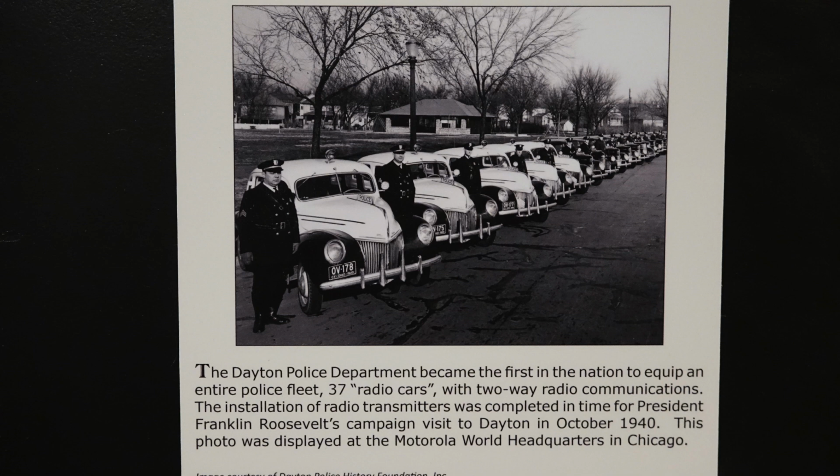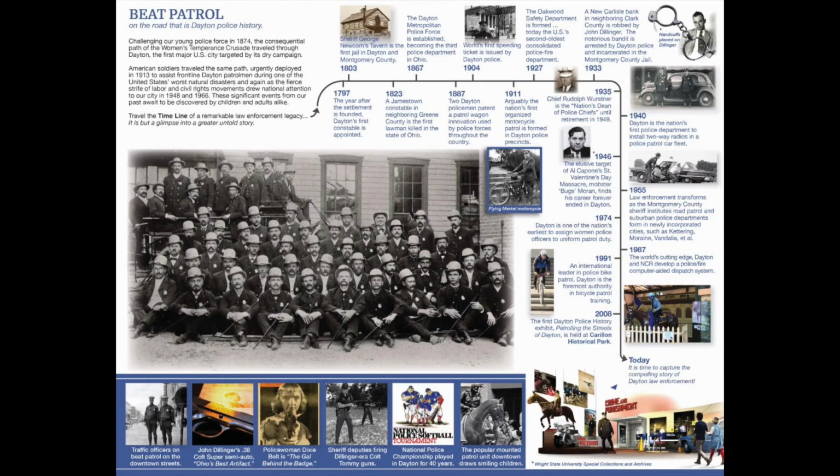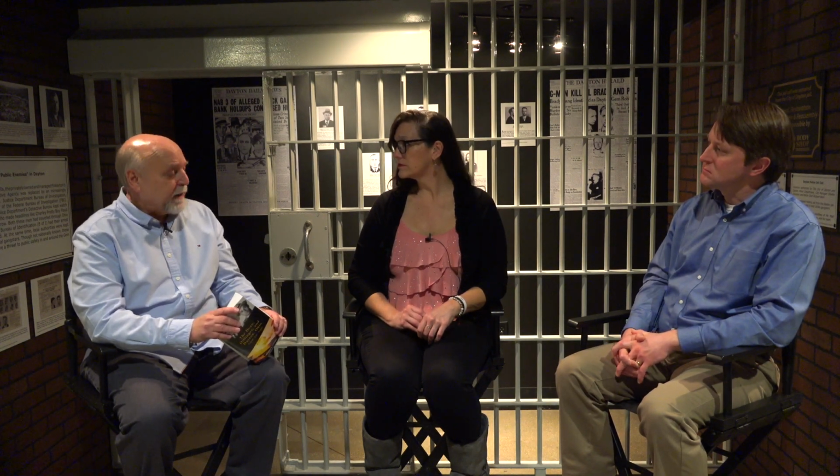That was here in Dayton, at a time when President Franklin Roosevelt was in town, to forming the International Police Bike Association in 1991. There's over 225 years of Dayton police history that we have to share, going all the way back to 1797. This exhibit covered about 75 of those years, and even not completely. And this exhibit serves as a tangible example of what the fuller story would hold.